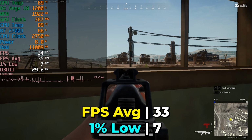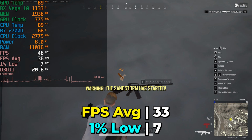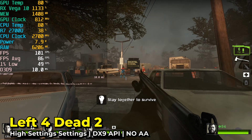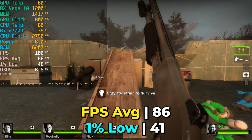That's exactly the scenario that we're in here, because after trying 3 different matches, I just could not get good levels of performance out of this. One of the best results was actually Left 4 Dead 2, though this shouldn't be that surprising considering that this game is currently going through its awkward teenage years and will soon be old enough to vote.